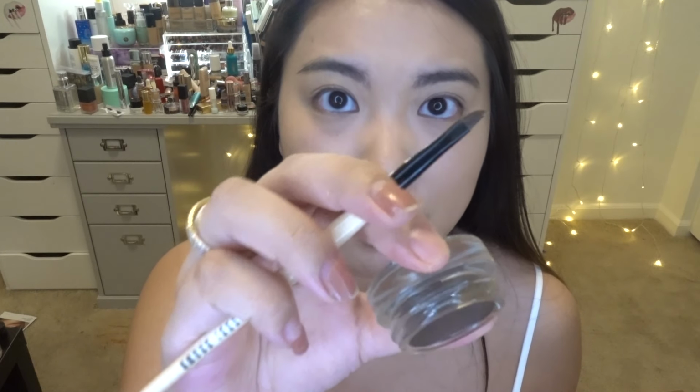And then you use a brush. Today I'm going to use this Bobbi Brown small precision brush to dip it in and fill in my brow. So I'm just going to dip in like this. Just pick up a little bit because you don't want to overdo it. So I'm going to just draw my brow.